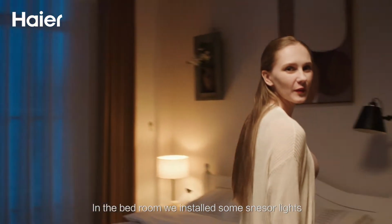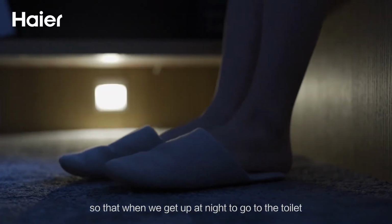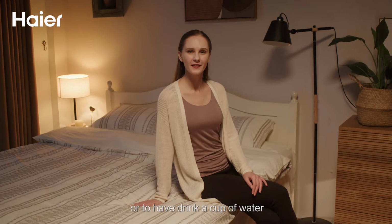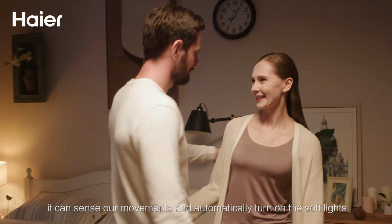In the bedroom, we installed some soft lights so that when we get up at night to go to the toilet or to have a drink of water, it can sense our movements and automatically turn on the soft light.